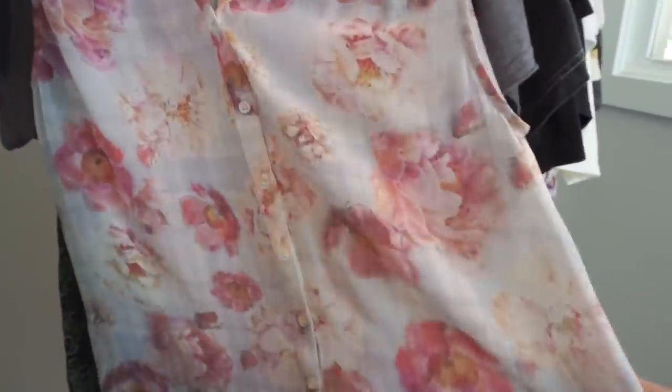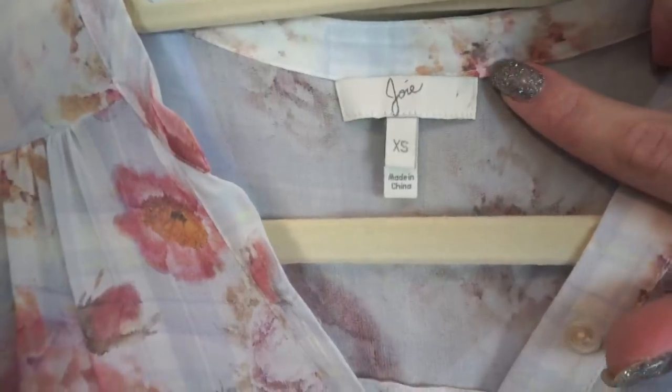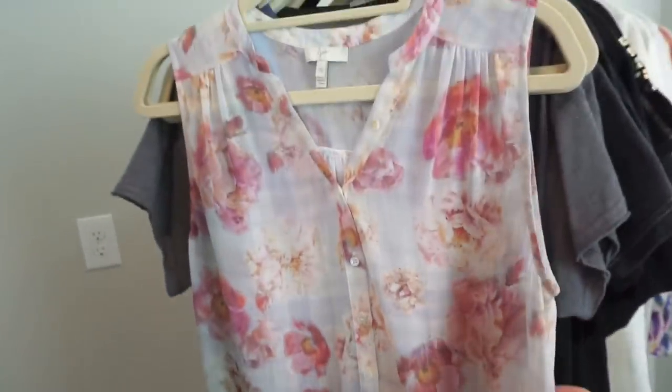This top, the print is really pretty. It's almost like a plaid background with a watercolor floral print, and the brand is Joie, and it is a silk top. It's an extra small. It's in great condition. I'll probably list that at $50.